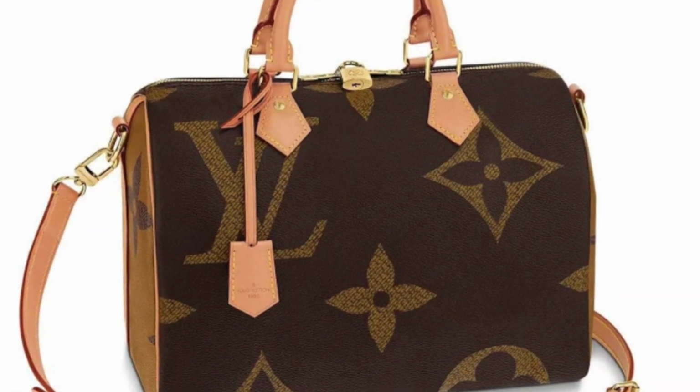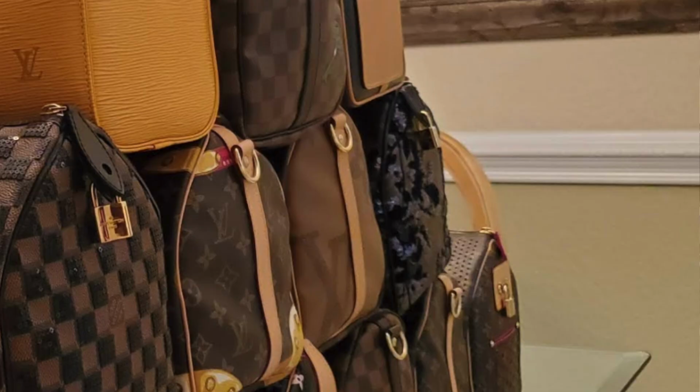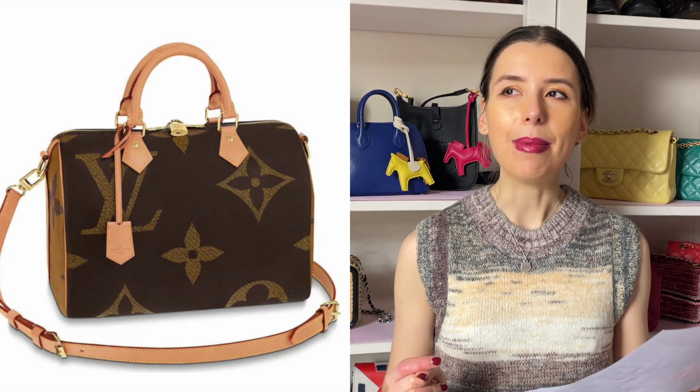And one of my favorite Speedies in her collection is definitely the giant monogram Speedy. I kind of regret not getting this. This is a really, really cool Speedy. And I love how the sides are contrasting, what's it called? Oh my gosh, I have a mental block. The dog is distracting me. You've got monogram, reverse monogram. So the sides are the caramel reverse monogram. Really cool, and it's got the bandolier strap as well.